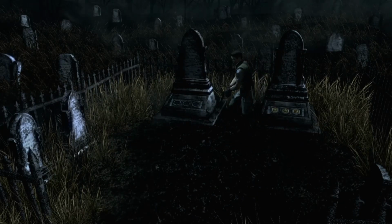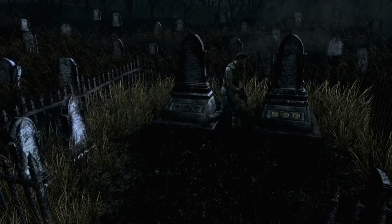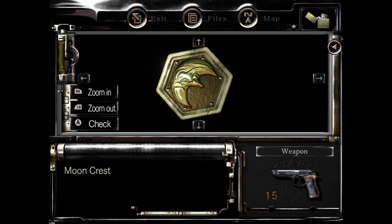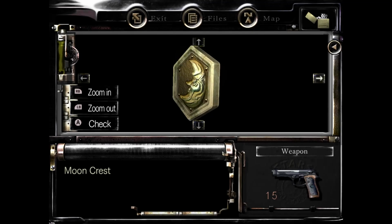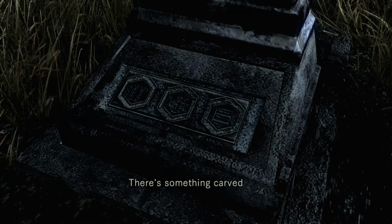Okay. So what's this over here? Something in the indentation. Two vertical lines across and three vertical lines. Some kind of symbol? Alright. Crests are fitted. Let's take the moon crest. Let's examine it. Is there anything on the back? Okay, two vertical lines. Alright. Okay, so the vertical lines, two vertical lines.